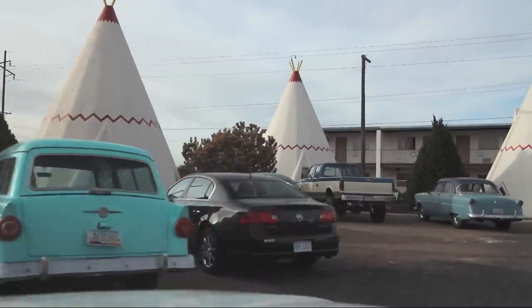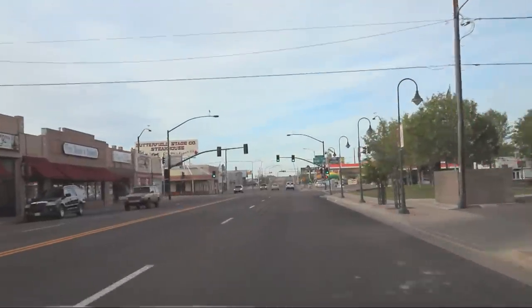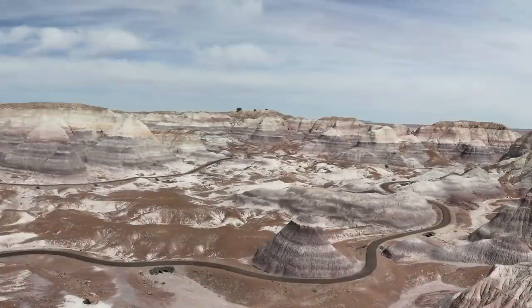By the way, I've stayed in many of these classic Route 66 motels. And even the $25 a night ones are pretty nice and clean. Petrified Forest National Park is just a few miles down the road. This is a small park, with one main road and several short walking trails.